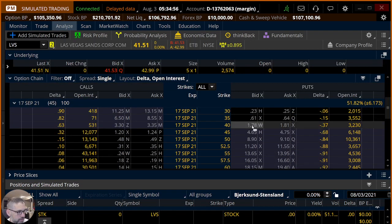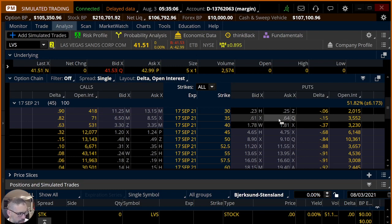And then instead of selling the 39, because we don't have that option, we do have the 35, which is a 15 delta, and has us collecting on a much tighter bid-ask spread of only 3 cents and having way more open interest. This seems like a better trade for me. So I'm going to hit this 35 bid.